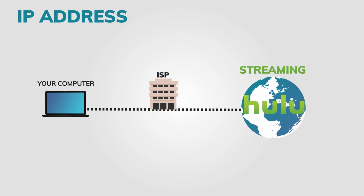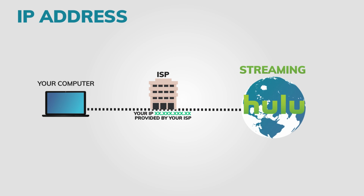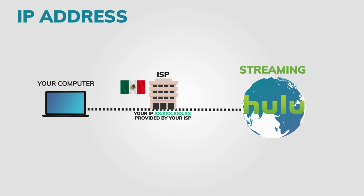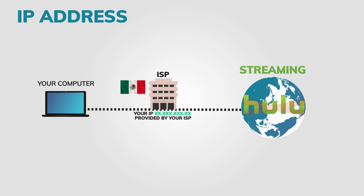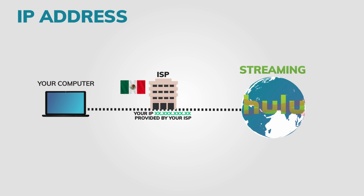And Hulu can tell, based on my IP address, that's the address every computer has when it connects to the internet, an identifier for every single machine. My IP address says I'm in Mexico, which I am. So I need to make Hulu think that I'm back in the US of A to watch my American shows. Well, doing that is actually really simple.